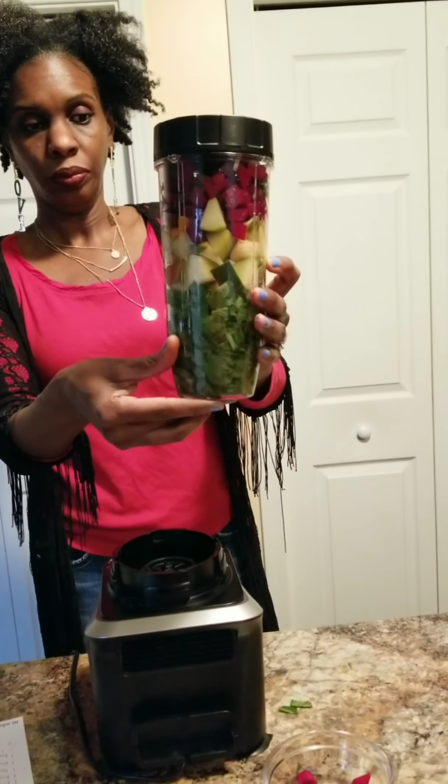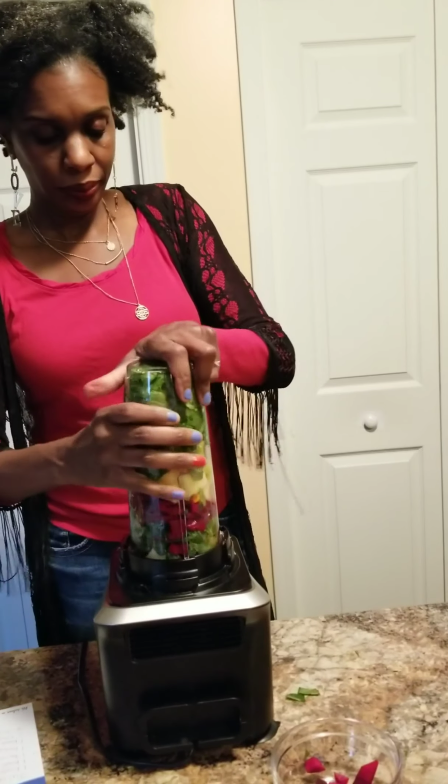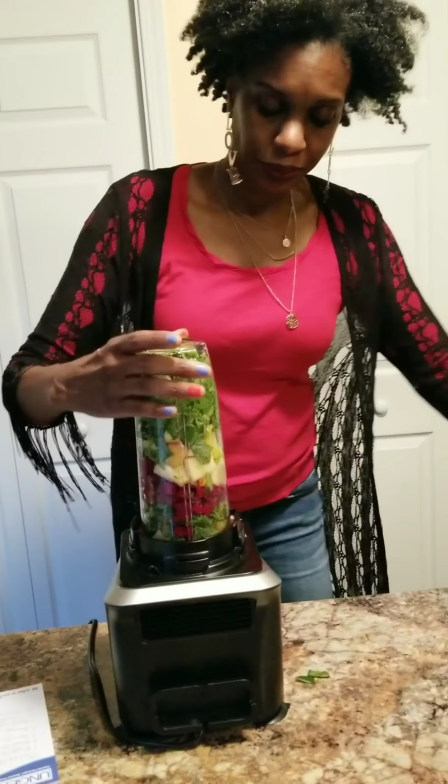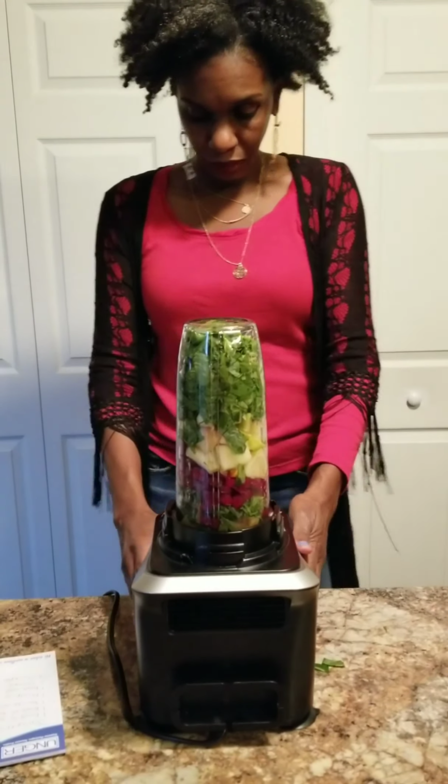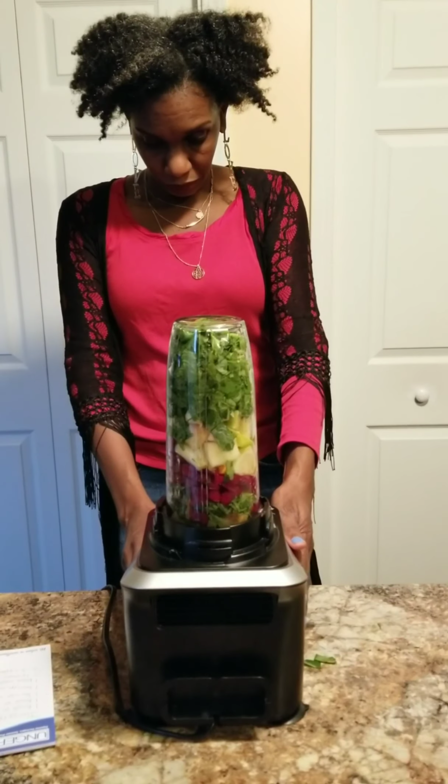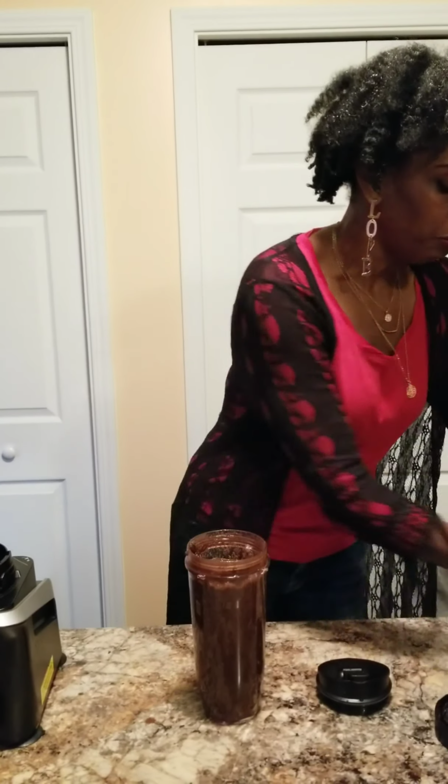That's a beautiful combination. Alrighty, so here we have it. Guys, it takes me 4 days to drink all of this. This is about 2 cups, and I usually store it. As you saw before, I take 2 tablespoons of this, because you don't have to eat all of it.